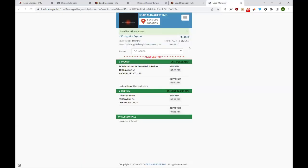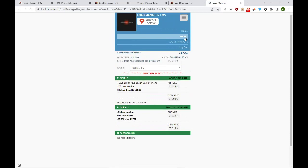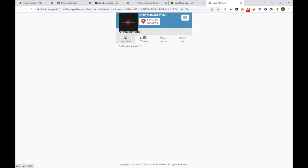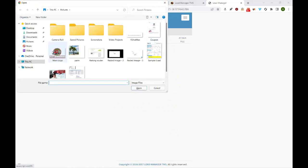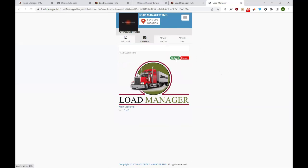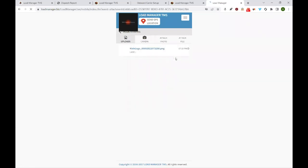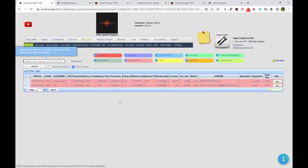So the other great feature that electronic dispatch should offer you is the ability for the driver to upload load documents directly from his phone. Load Manager does this by a simple attach photo document option where he can use the camera on his phone. He can upload a document, or he can upload a document that he already saved. That option is primarily used for places where maybe the pickup or drop-off location is in a remote place where he's not getting good cell signal, so we can always upload it later. I'm going to use our logo as an example. It's that simple.